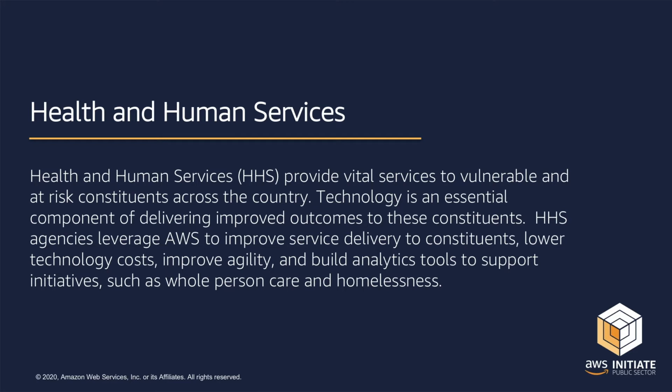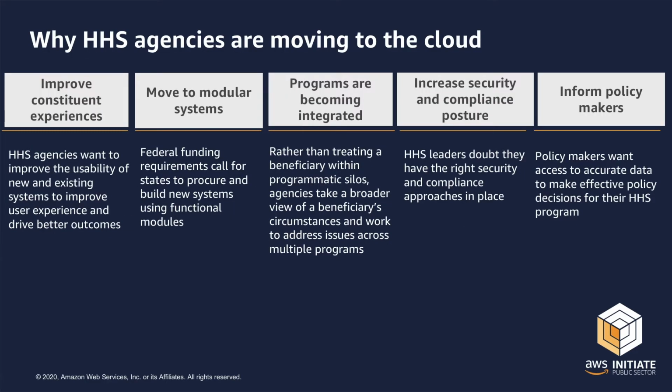Constant change is the new normal in HHS, but it's not what the current generation of HHS systems were built to handle. There's really 5 key reasons we see organizations moving to the cloud. First, as government organizations really start to prioritize ease of use and creating great digital services online, it's really driving them to adopt the same tools and technologies that are used by the private sector to deliver these same sorts of online services to their customers.